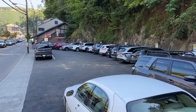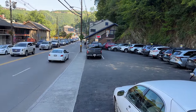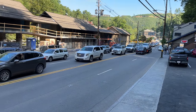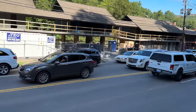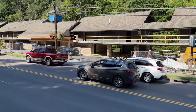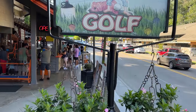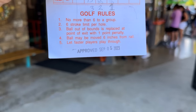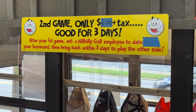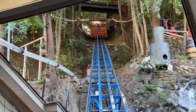So it's currently 10:40 on a Saturday morning, Labor Day weekend. Their parking lot is full and traffic coming into Gatlinburg is pretty backed up. So if you are gonna come play here, I definitely recommend try to get here right when they open. As you can see also that the line has picked up. They also stamp your scorecard with the date so you can come back and play another game for $6 for the next 3 days. It took us about 1 hour to play the 18 holes that we did.